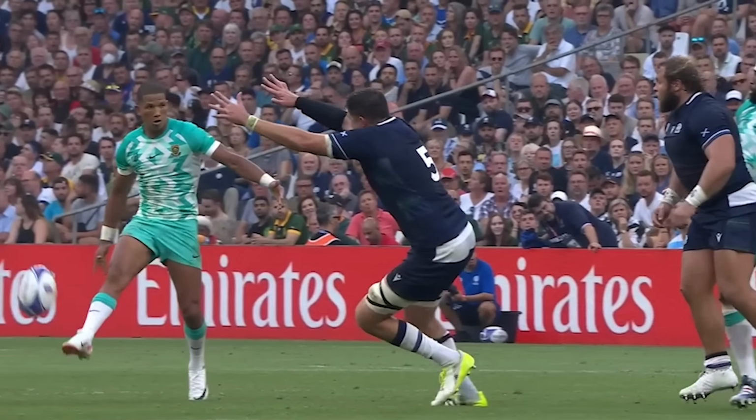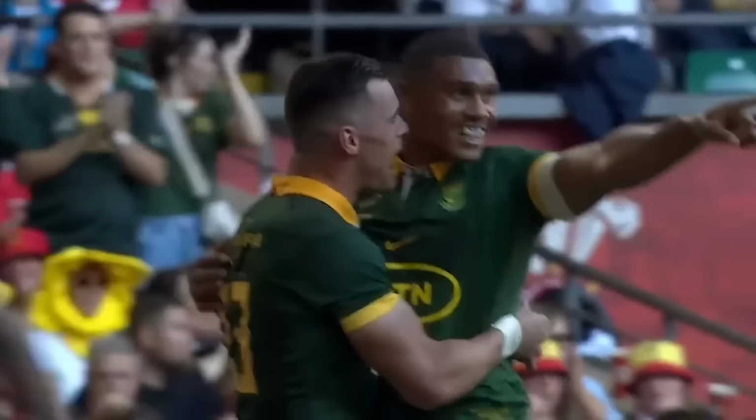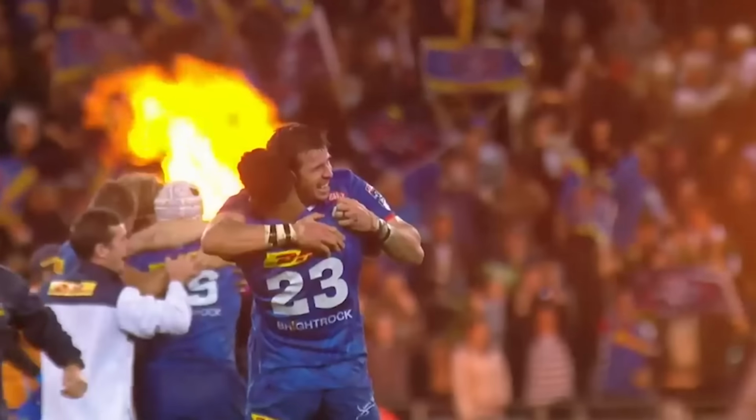They are also littered with Springboks, including Lebok, Willemse, Ruiz, Yankees, and now Franco Malherbe is also back. The Stormers need to keep winning, there's no question about it.